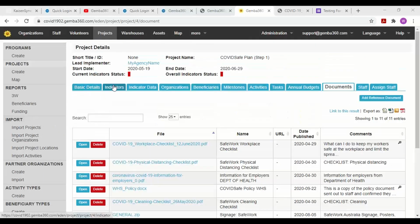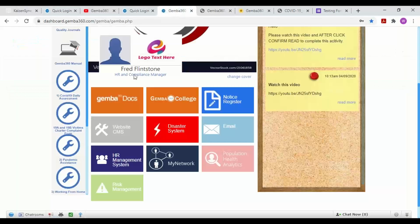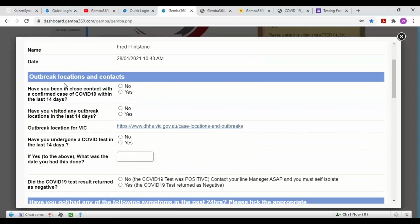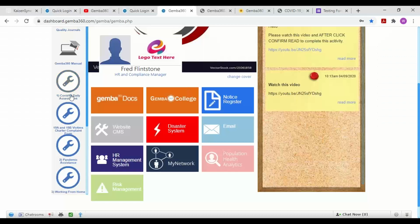If I go back, you've got the COVIDSafe plans, under your disaster side, which meets your legal compliance obligations. You've then also got your COVIDSafe daily assessments, and this is what Rumballara has been using as well. An example of this means that staff have been asked to complete their daily assessments and check whether they've had any symptoms or not, and essentially go directly in and manage all of their reporting. So they know exactly when there are positive cases or any symptoms that people have, and they've got their assessments that they need to run here.